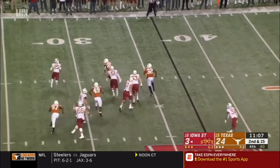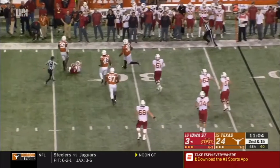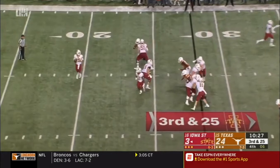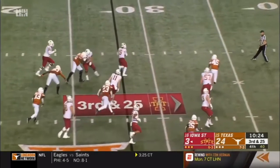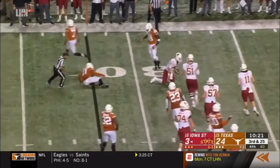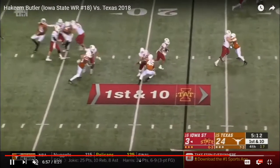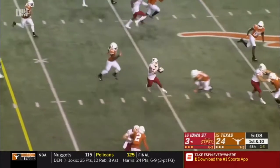Oh, he got held at the end. Nice screen recognition there. There is where he can take off. Yeah, everyone on the screen play already. Ooh, tried to go for a hurdle. Slot here. Oh, nice release. Nice position by the back to find that open space.